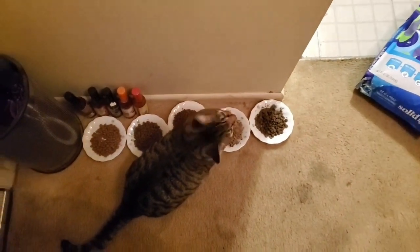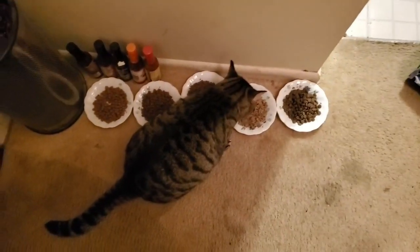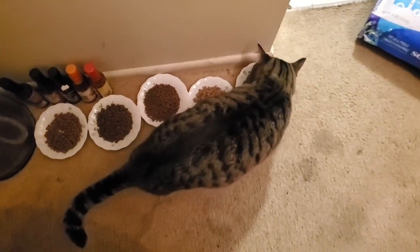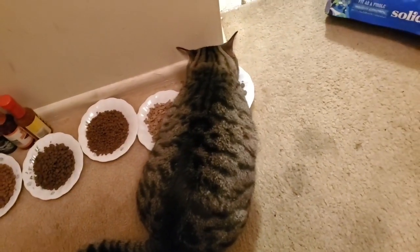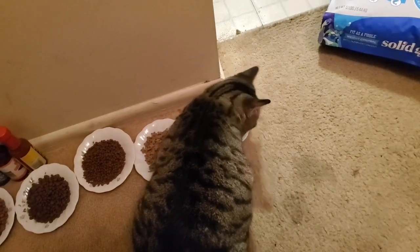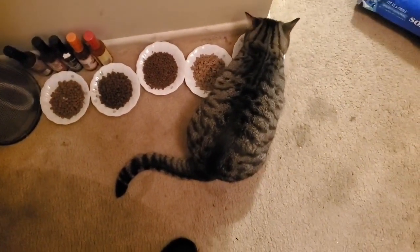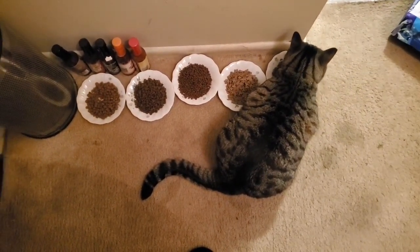So it's Solid Gold Fit as a Fiddle on the far left, Solid Gold Let's Stay In next, Solid Gold Katz-N-Flocken, Nulo cat and kitten limited ingredient diet turkey recipe, and Crave chicken. And he's going for the Crave chicken. Well, we'll see how it turns out.